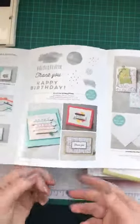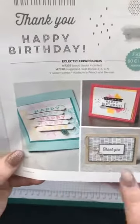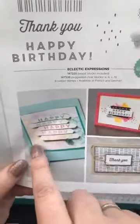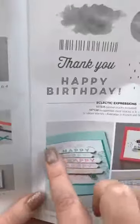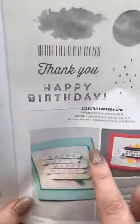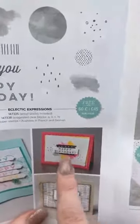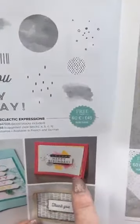But here's a couple of samples that they've made. So you've got the happy from the happy birthday, so the birthday bit's been masked off, or they've used pens just to colour the happy, and then one of the patterns, that circle just there, has been used to do that background. And then those dots have been used tone on tone in the background. And then you've got the watercolour splats, if you like, a couple of dashes in the happy birthday like that, very nice, with a bit of texture from the embossing folder at the back.